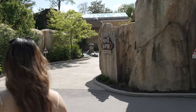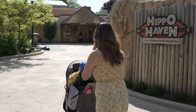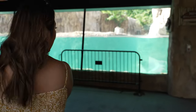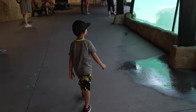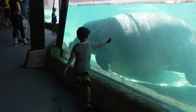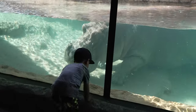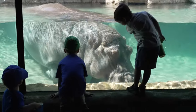Hippo Haven. And there's a red river hog. Let's go see. Wow, look how big they are. Oh, he's right there. Look at that. Look at that guy. Look. Whoa. Yeah. Whoa. Look at that. Whoa. This thing is huge.